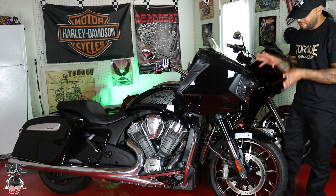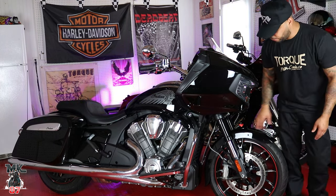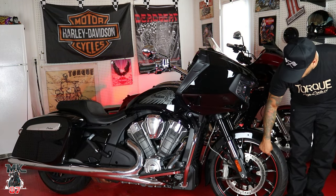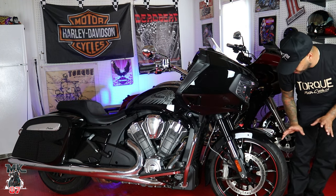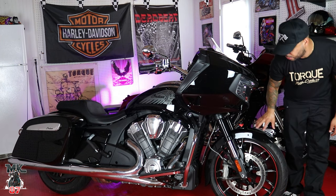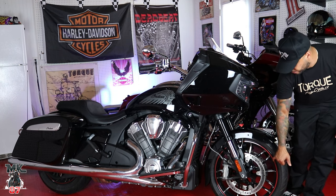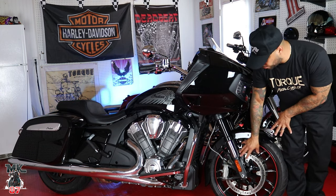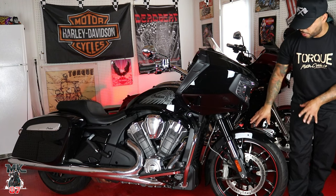Down below right here, we're going to have a 19-inch front wheel and a 16-inch wheel in the back. I really like the design of this wheel. I like the red touch, the red rim going around the wheel. That was a nice solid touch. It's just really nice. This is how you know that you're going to have a limited. So this is the limited version of the Challenger, because it comes with that red lining strip on there. The wheel design.